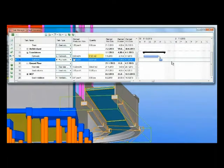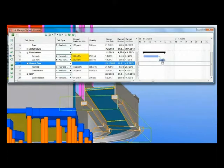You can, of course, change the production rate. Maybe your teams don't work quite that fast, dropping down 3 meters, and you see that the duration changes automatically as well. Extremely clever, very handy.